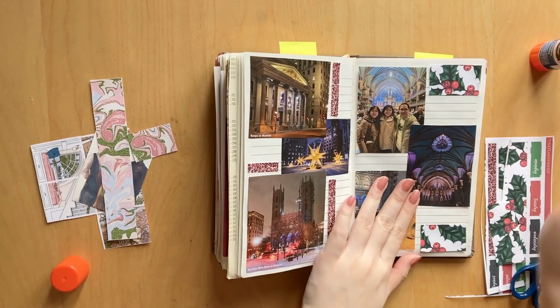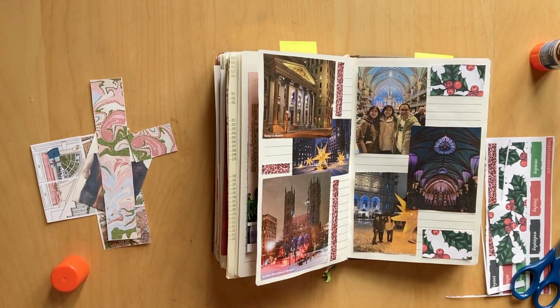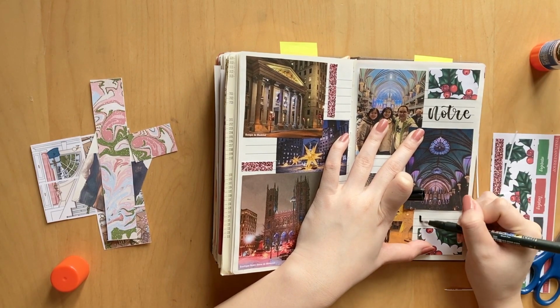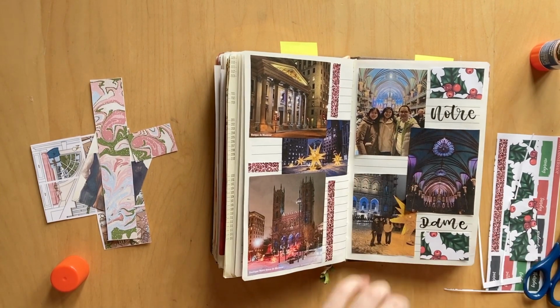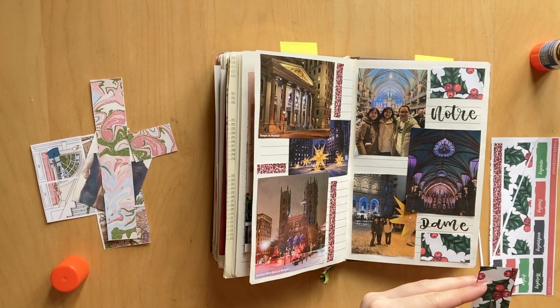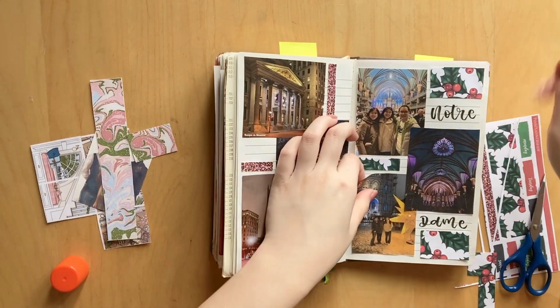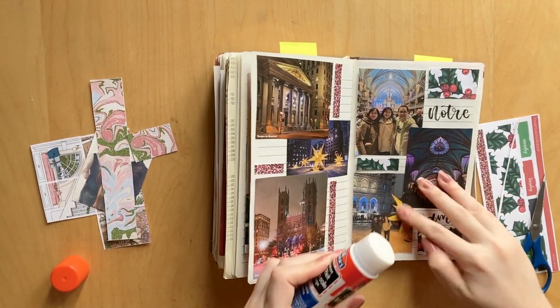Anyway, in my travel journal, every day I use a specific piece of Christmas ephemera, and for the day that I'm working on right now, I use some printables from Pink Planner Shop, and so I'm just cutting up little bits here to fill in the space. So yeah, that's where I was going with that.